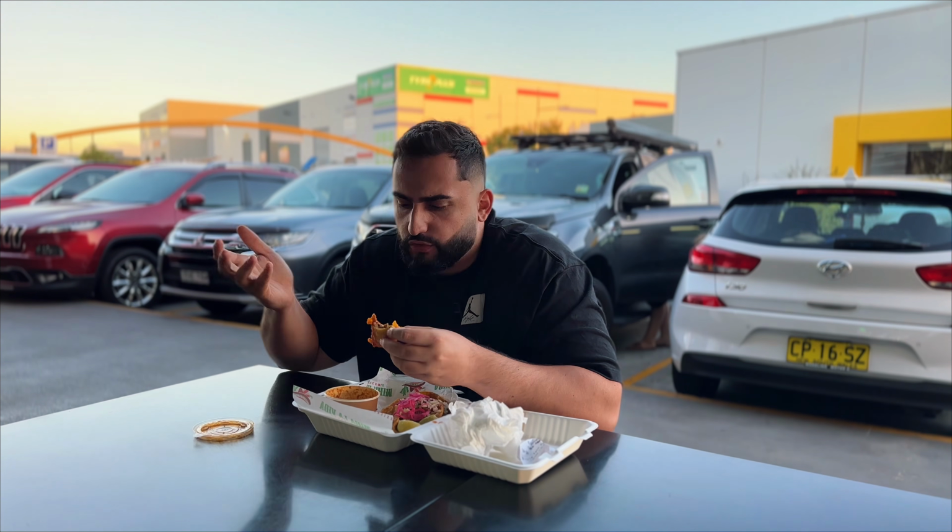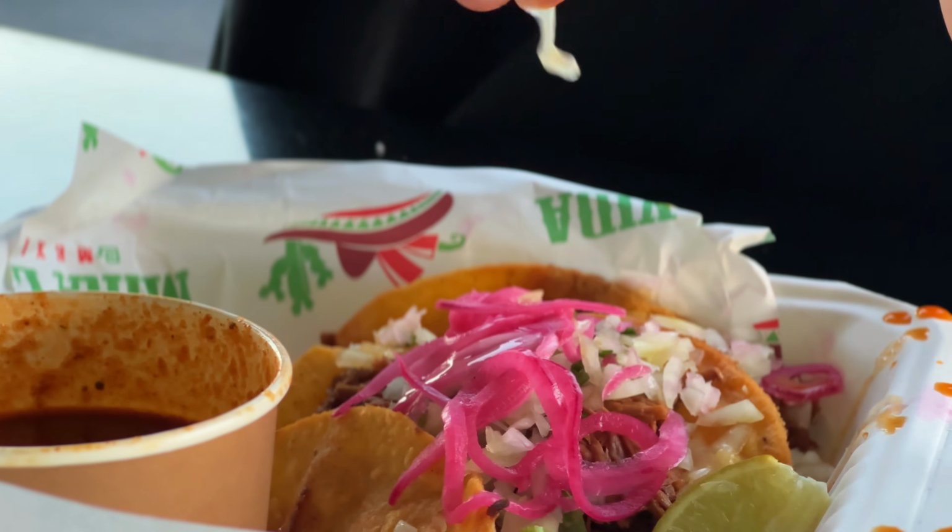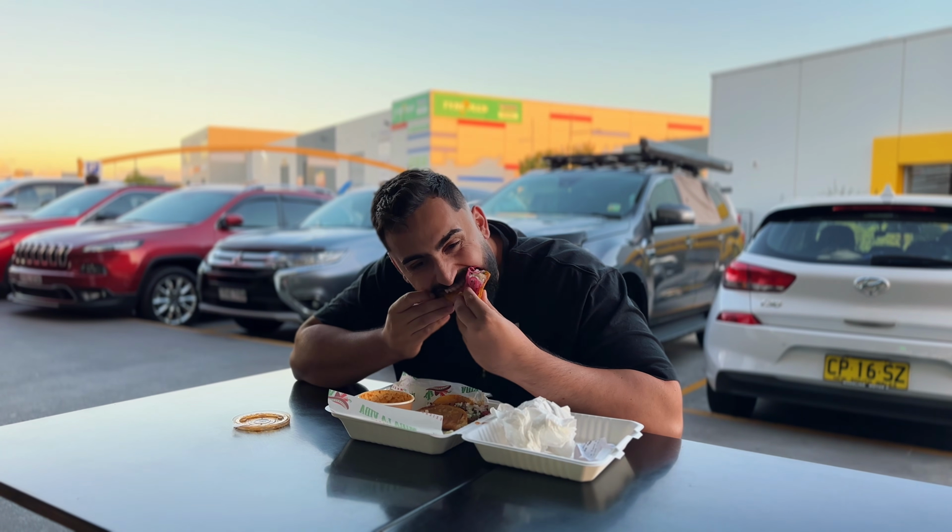With these tacos, man, again, this is where all the flavor comes from. And with that consomme, it's actually really, really good. So far, this is my favorite consomme. There's 2 more places to go to, so we'll see how it compares. Let's try with some lime. Almost forgot the lime part.